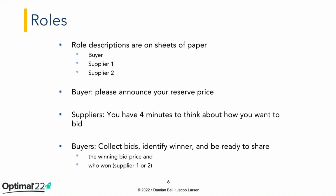We'll let you all digest those roles. The buyer will be responsible for announcing the reserve price to the two suppliers. And we want to give the suppliers a bit of time to think about how they would like to bid. And just so the buyers know, at the end of the auction, we're going to ask the buyers to tell us what was the clearing price, so what was the final winning bid, and which supplier was the winner.